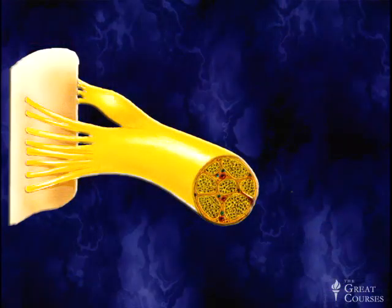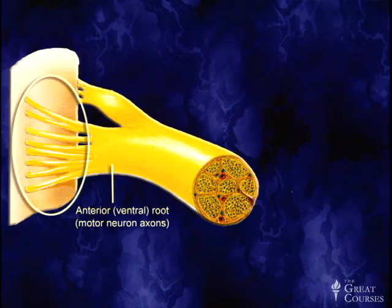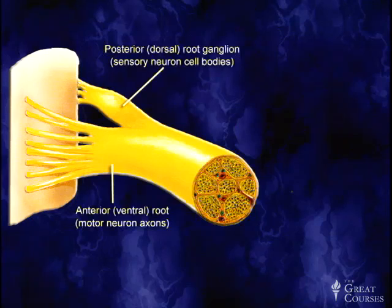Let me let you look now at some of the microstructure of these nerves. Here are the nerves coming out and joining. This is the anterior, so we know this is the motor neuron, coming out in many, many tiny fibers that look just about like this. If you took a handheld lens and got really close, this is what you would see coming out of the cord. Here's the posterior root with its ganglion, its swelling. And here's the spinal nerve, and it has its covering.